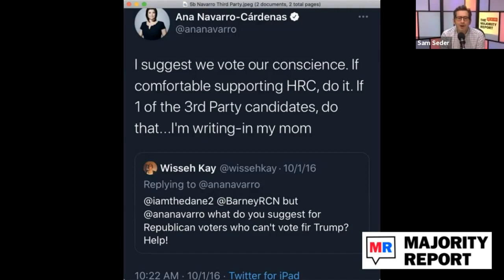I suggest we vote our conscience. If comfortable supporting HRC, do it. If one of the third party candidates, do that. I'm writing in my mom. Oh my God. In Florida. Ooh.